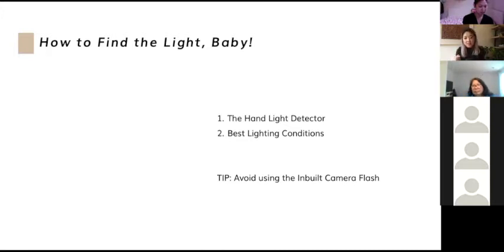And as I said earlier, avoid using the camera flash, because I find the flash on the phone is not quite accurate. It just makes it really dark and there's not enough light around the person, so you probably have to edit it. But anyway, that's just a tip I want to give you guys.